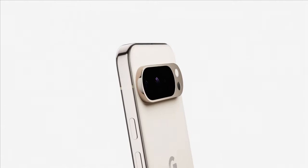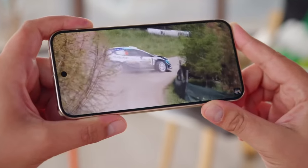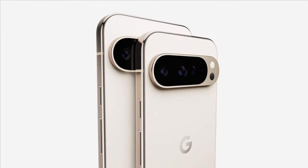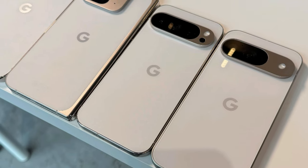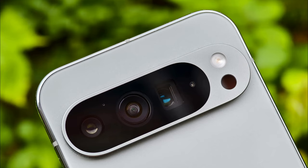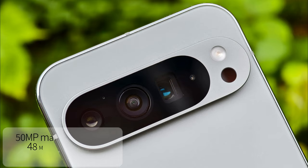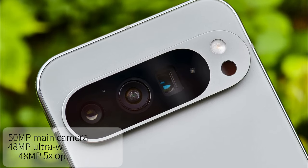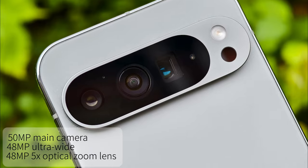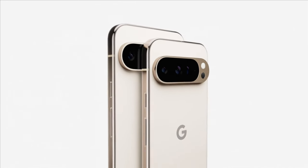Design and build. First off, this thing feels premium. With Gorilla Glass Victus 2 and an aluminum frame, it's both sturdy and sleek. And that camera island on the back? It sticks out, but it's where the pixel magic happens. You've got a 50 megapixel main camera, a 48 megapixel ultra wide, and a 48 megapixel 5x optical zoom lens. So yeah, it's a powerhouse.